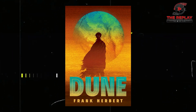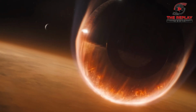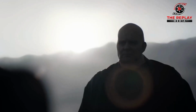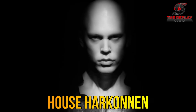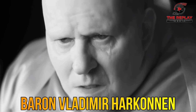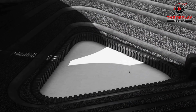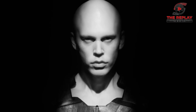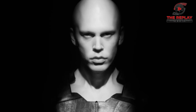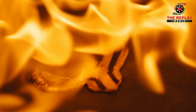But since it is an adaptation of a very complex book saga, some fans were left with doubts after watching it. One of the most popular is the peculiar black and white color of Giedi Prime, the home planet of House Harkonnen, the family of Baron Vladimir Harkonnen, played by Stellan Skarsgård, and Feyd-Rautha, Austin Butler's character and one of the new faces of the sequel. While it's a visually stunning scene, many wonder why they chose those colors, as the black and white style belongs to more classic genres. Without further ado, and any relevant spoilers, let's find out.